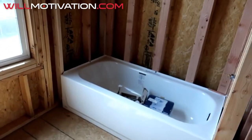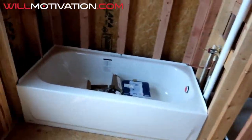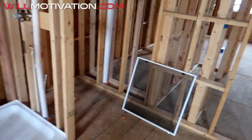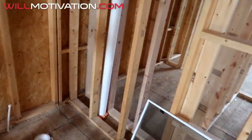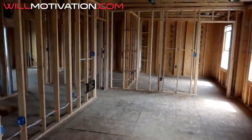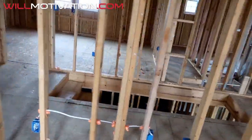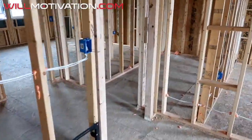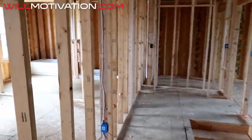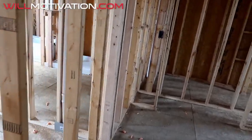Shower. Got a little soaker tub. Nothing dramatic, but it's nice. Your little toilet nook. I don't know if we might put a door on this later. We'll see. Double vanities. It's gonna be tight. Thinking the door should be there though for master instead of over here. I might move that. That is the extent of the upstairs.